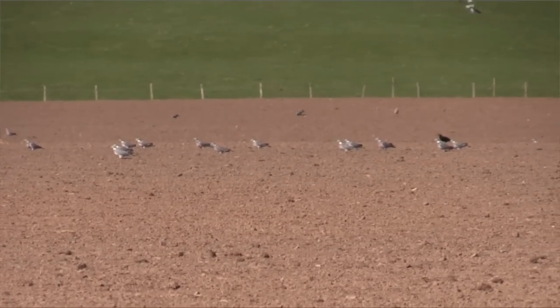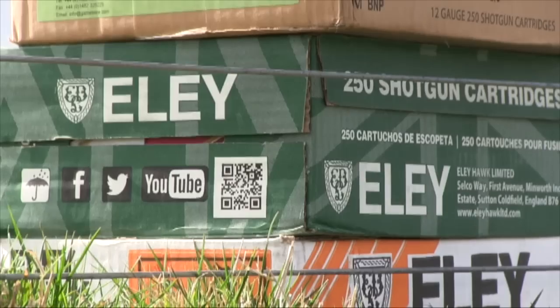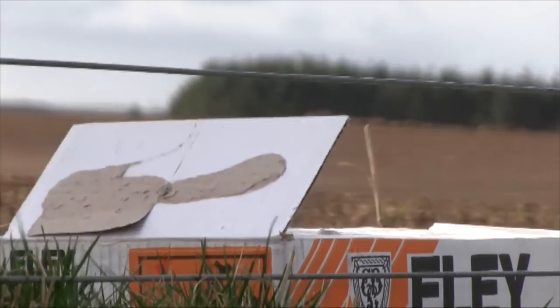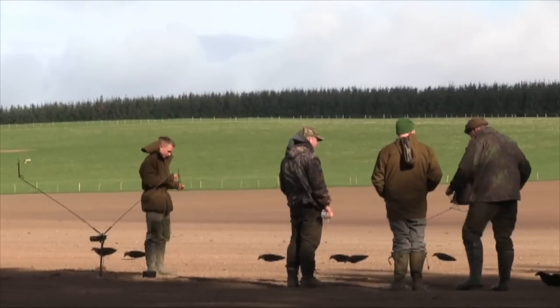David Virtue has taken a team of clients out decoying in the Scottish Borders. Both pigeon and crow have been hammering these spring barley fields. The weather is extremely changeable, but the wind will help to keep the birds moving.